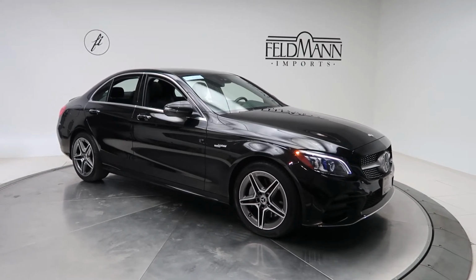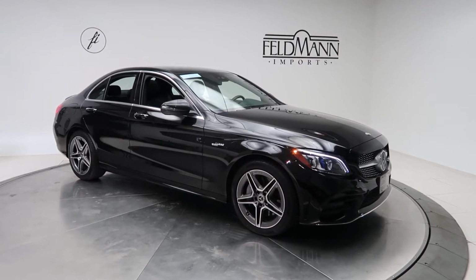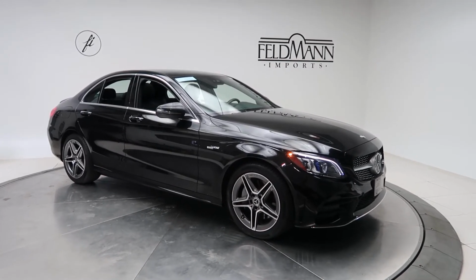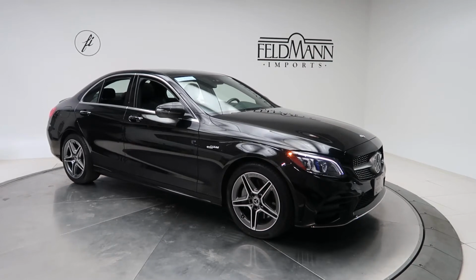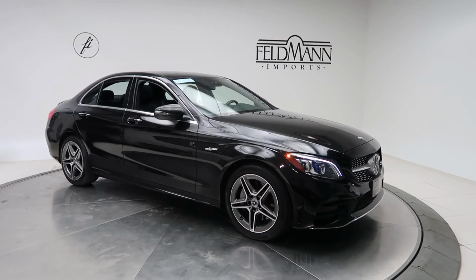Today we're taking a look at a certified pre-owned 2019 C300 4MATIC. This one is an obsidian black metallic. Underneath the hood is a 2-liter 4-cylinder turbo with 241 horsepower and 273 pounds of torque.